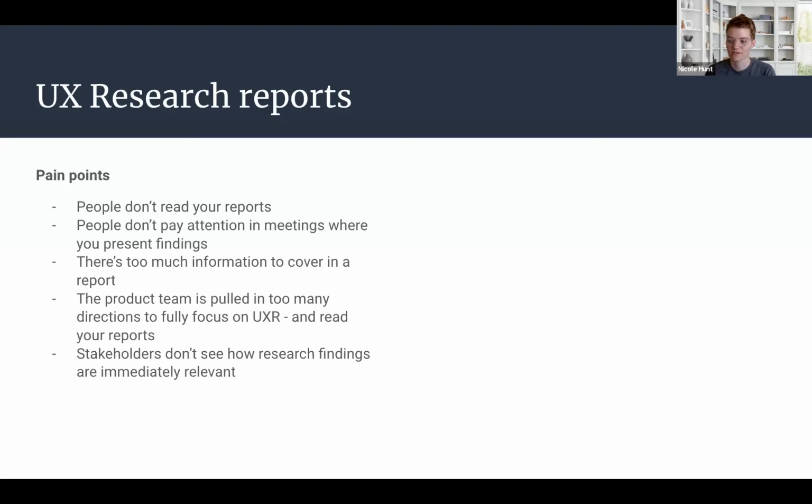Stakeholders don't see how research findings are immediately relevant to them. And then stakeholders don't do anything with your research findings. Now, obviously, there's a lot of different ways to tackle these problems, and comics will be one of the things that will support you as you're working through some of these issues.